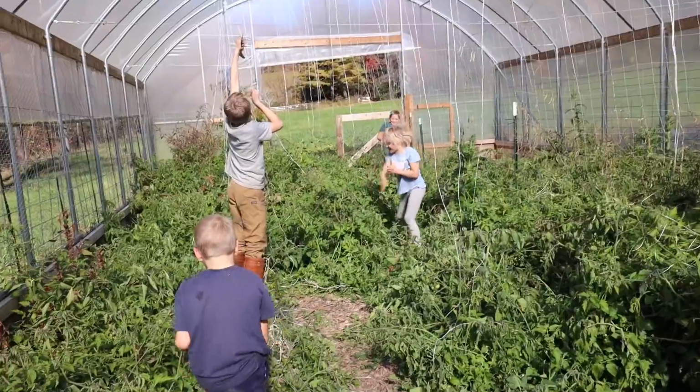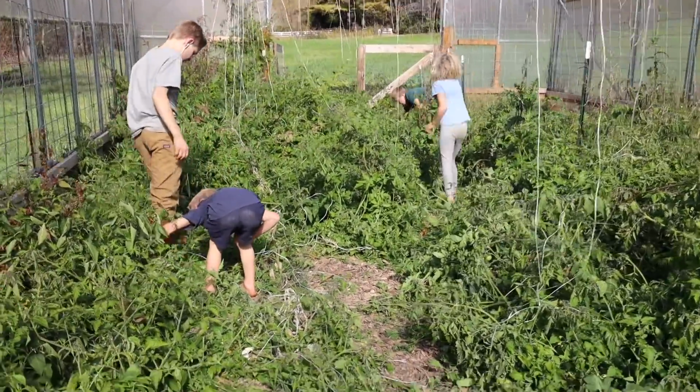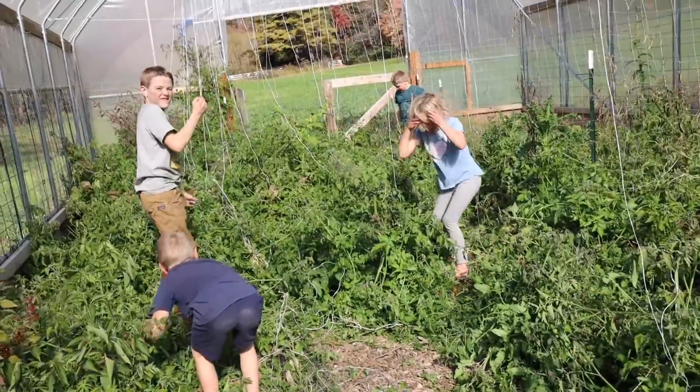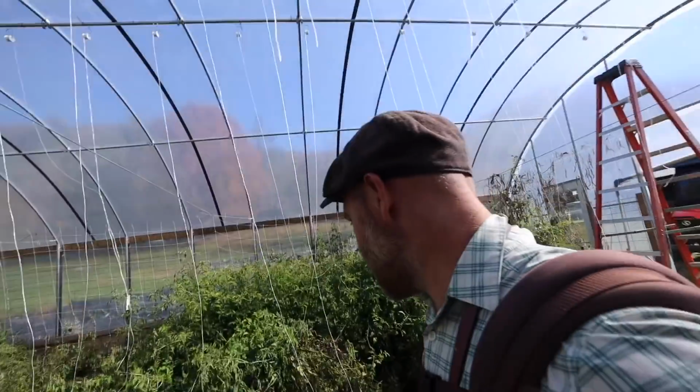Whoa! It's been hard to keep them on track. I got automatic dodgeballs with these tomatoes. I can't keep them on track. All right, whoa! Let's try to get the drip tape up.